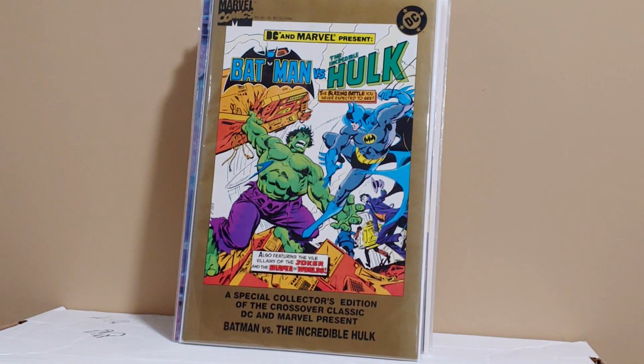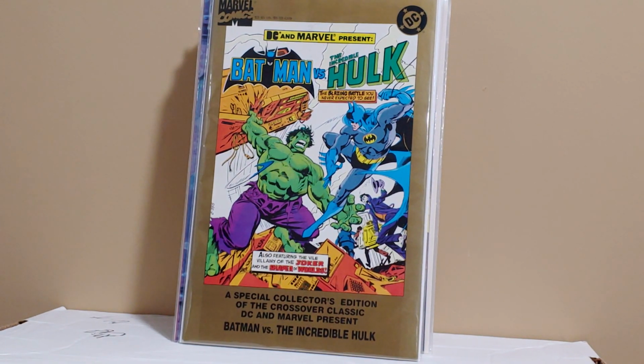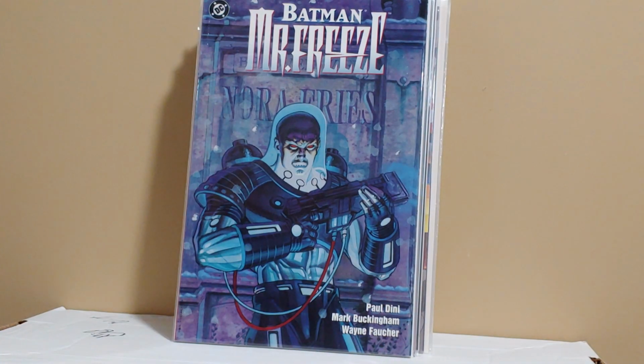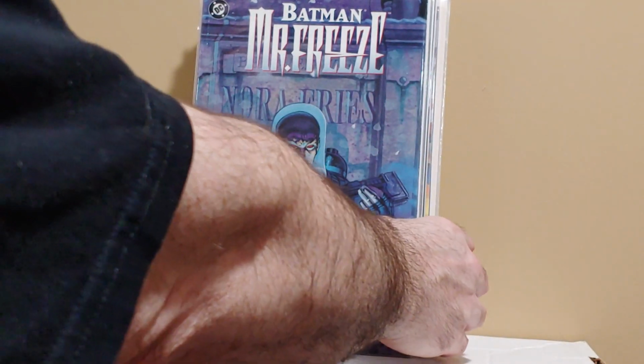This is the DC and Marvel Presents. This is where this was originally a Treasury. Then they also did a digest pocketbook version. But this is where Batman actually beats Hulk in a fight here. Batman, Mr. Freeze. I believe this is first appearance of his wife, Nora Freeze or something.